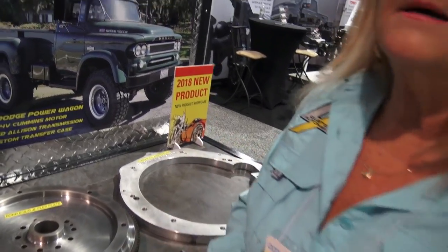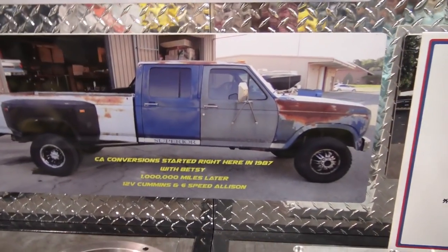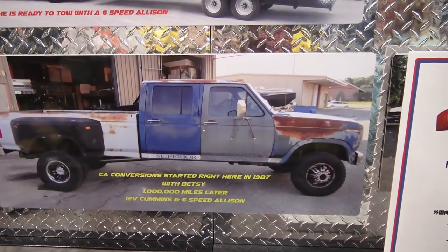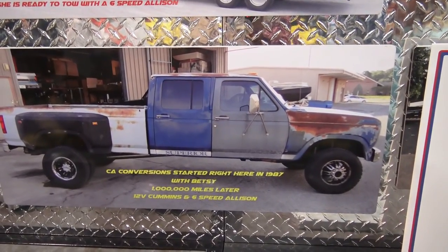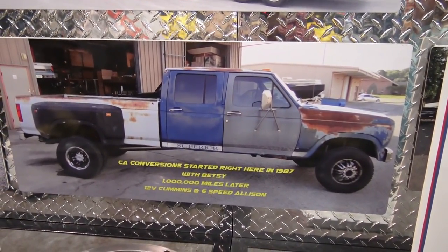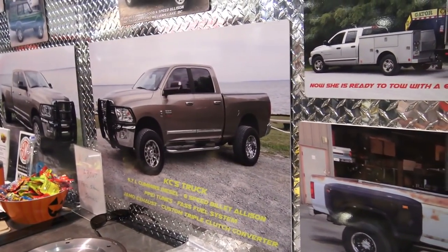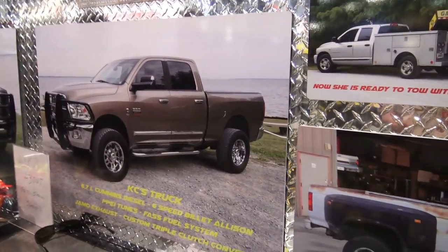Wow, now which one is your oldest truck on the wall here? Right there. There's that Betsy. That's Betsy. Betsy started it. At the time we did this picture, she had about 1 million miles. Now she's got about 1.2 million. The one next to it is my truck. Wow. So you're a Dodge fan.